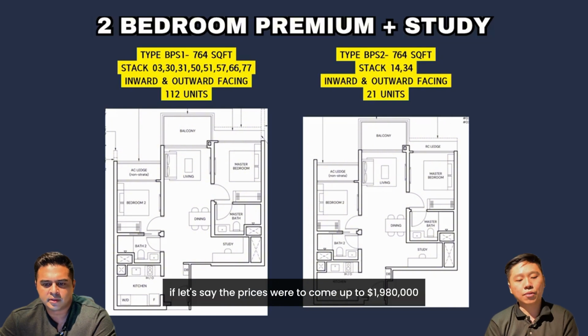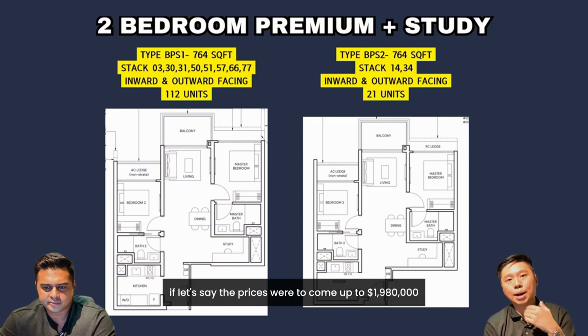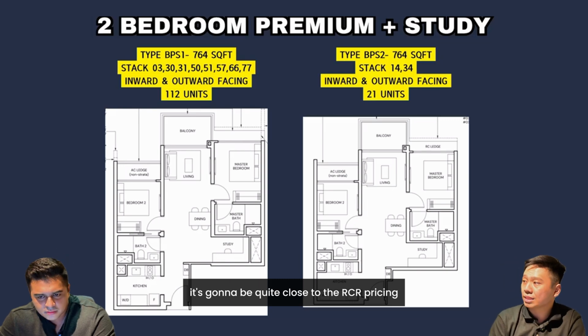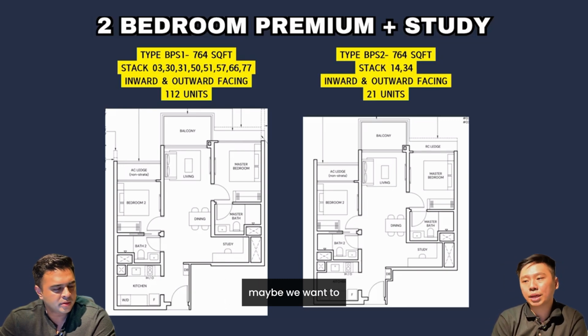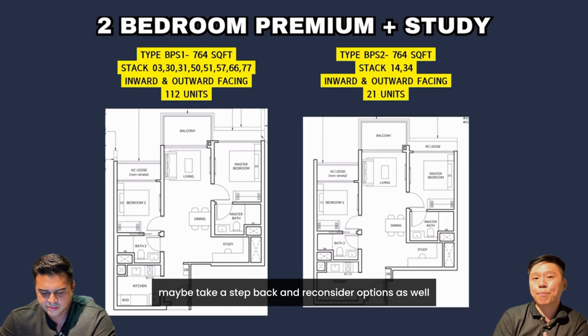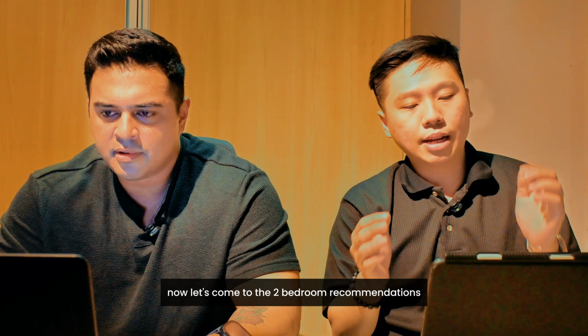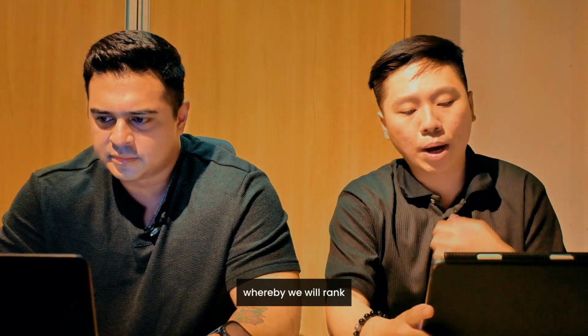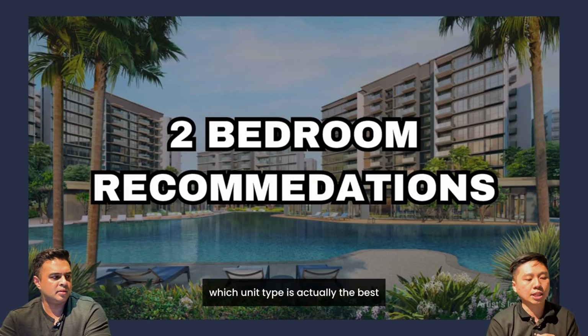But of course, if the prices were to come up to 1.98 million, it's going to be quite close to the RCR pricing. At that point in time, maybe we want to take a step back and reconsider our options as well. Now let's come to the 2-bedroom recommendations, whereby we'll rank which unit type is actually the best.